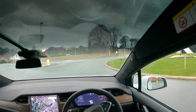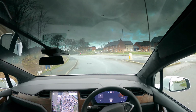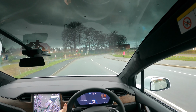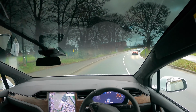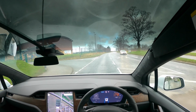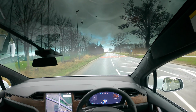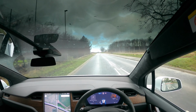Didn't like that roundabout, so it told me to take over. No real surprises there, but I don't know, it seems a bit more panicky than it used to be. It's done that fine. We'll be getting on some faster roads soon, so we should be able to try out how it does on those.